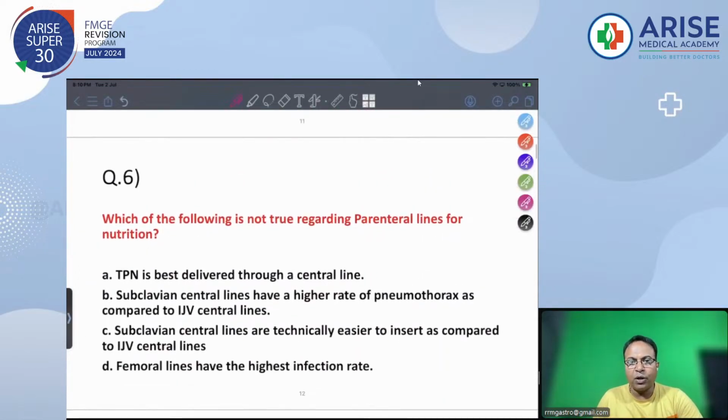Which of the following is not true regarding parenteral lines for nutrition? So I'm going to put a central venous line now. The question is on central venous line. Can you see the choices and tell me the answer? Central venous line is put in the IJV, subclavian vein or femoral vein. Three places you can put a central vein. So TPN is best delivered through a central vein is true.